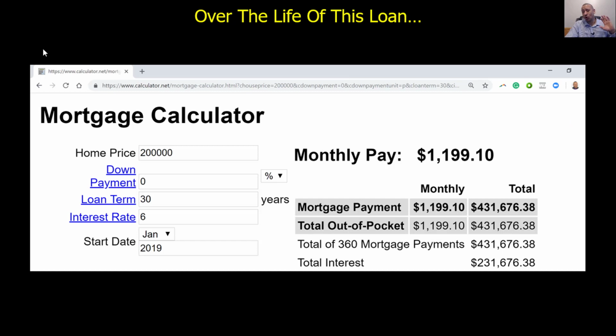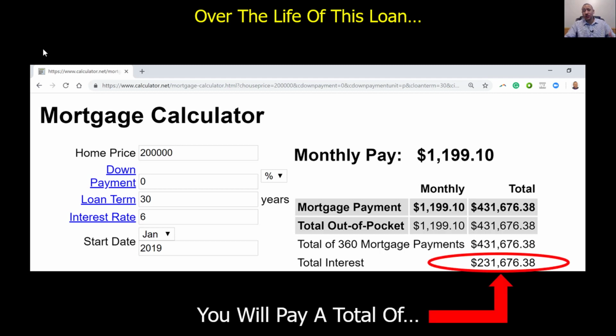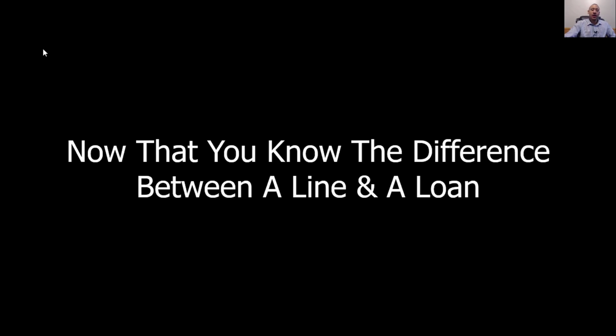And the bottom line, guys, is over the course of this loan, if somebody did actually pay this off over 30 years, well, congratulations. You'll have paid a total of $231,000 worth of interest on this property. That's a lot of interest, folks.